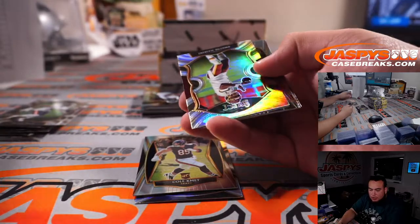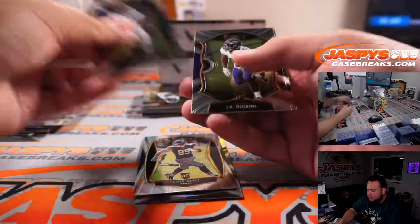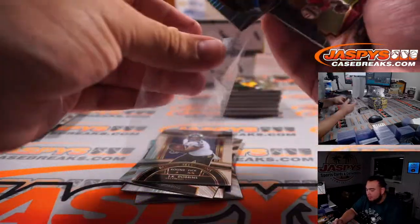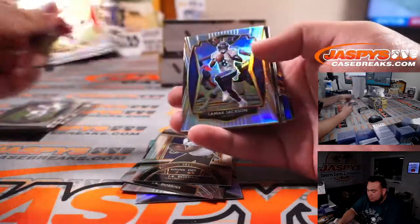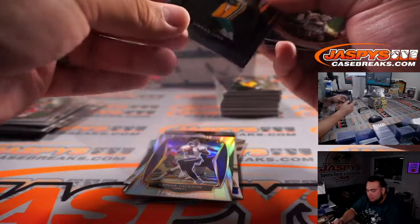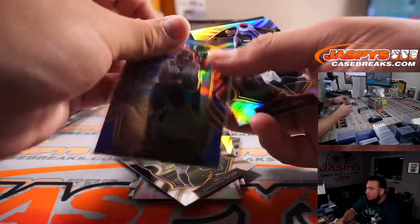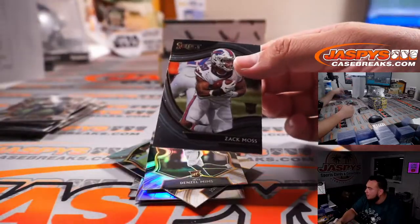That is for the Chiefs, Aaron. Dwayne Haskins. Dobbins, Edwards. Jeff Okuda, silver, premier level. Silver Lamar Jackson, Jordan Love. Jonathan Taylor, David Montgomery. That is a blue to 75. Denzel Mims, Zach Moss.